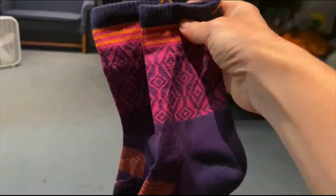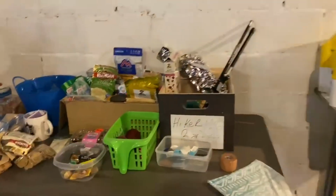The owner is so nice, and that means a lot to a hiker when you're staying at a hostel, how the owners and the people running the place treat you. He was super nice. I was able to exchange out my Darn Tough socks. I didn't even have to wash them or anything. I just was able to give them to him. That's pretty cool. They had one of the best hiker boxes I ever saw on the whole trail.